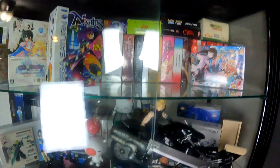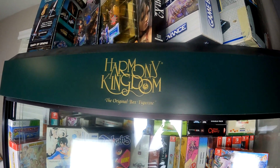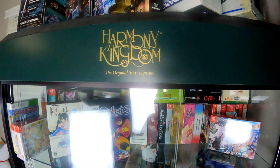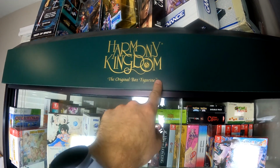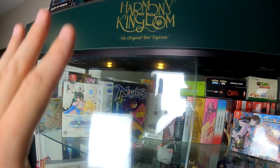So if you couldn't tell before, this is actually a Harmony Kingdom display case. We picked this whole case up for 40 bucks on OfferUp. One of these days we might put something over that, but for now it's kind of nice to see the nostalgia of what it used to be at one point. These were the little boxes from Hallmark. There were little figures, and it's kind of neat.